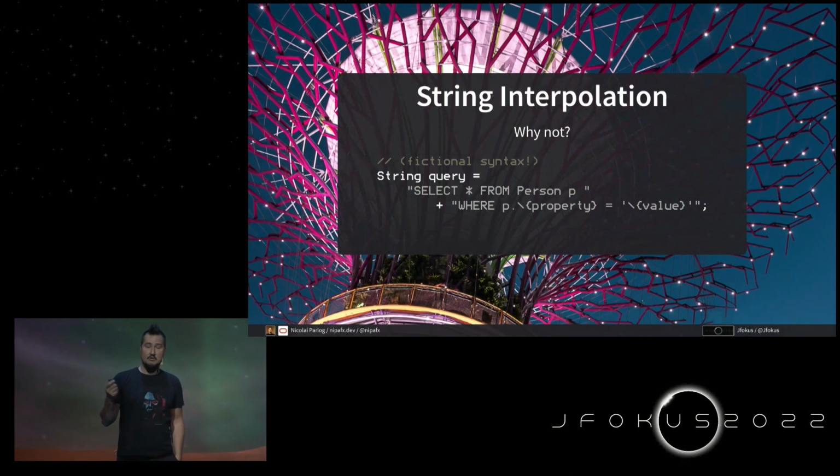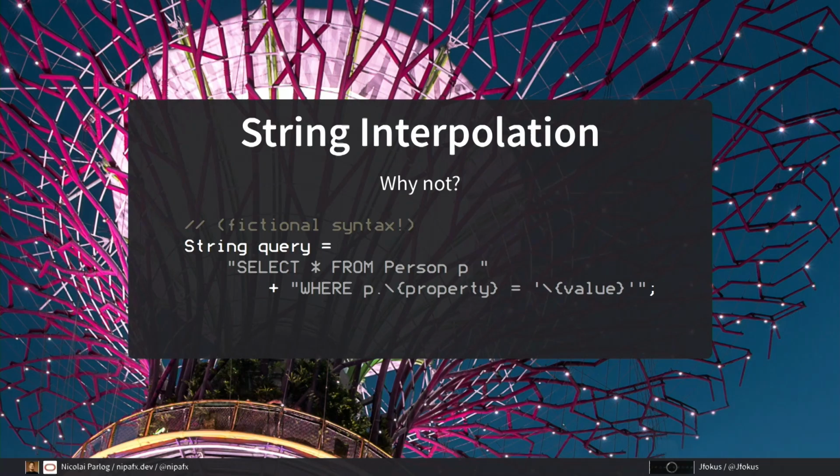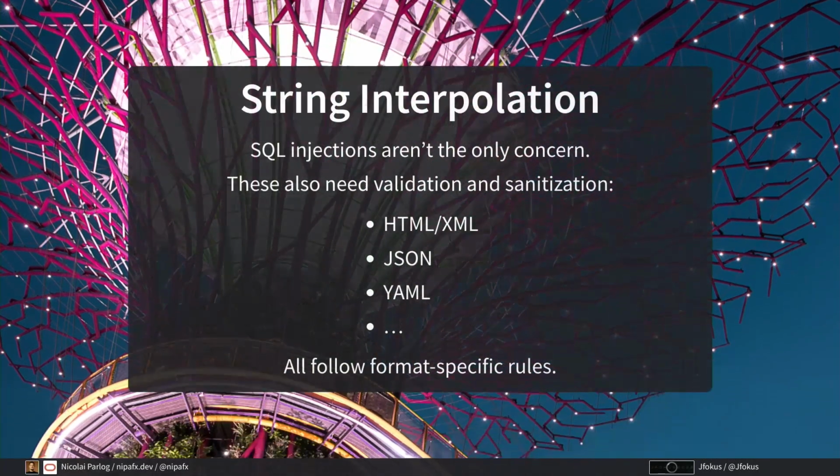It would be pretty cool if Java could do something like this, which many other languages can. You just go select star from person P, and then you put in the property and the value variables somehow. You have some syntax way to tell the language, nope, this is not a string, this is an expression. Take the variable value or call a method or whatever and put that here. That would be nice. Still comes with free SQL injection though. So it's really easy now to do the wrong thing.